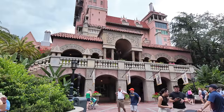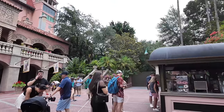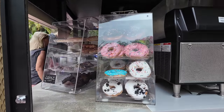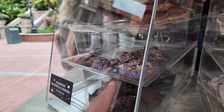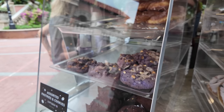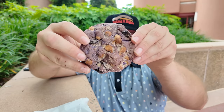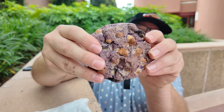Right outside the Tower of Terror, they have a little Joffrey's stand that actually has the cookie. And you can see it right here. Look at this one. The Tower of Terror cookie, or the Terror cookie. It's so cool actually eating the Terror cookie and hearing the screams from the Tower of Terror, and I'm excited. It's kind of soft. Oh, it is really, really soft. I'm gonna break into it, and I don't know exactly everything that's in there, but once we get a look on the inside, we might know. So, to the Terror cookie.